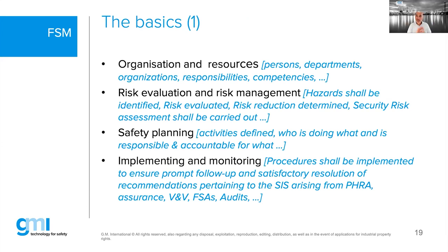What is now in the FSM? Without going too much into details, I just want to give you a few snippets, or a few of the highlights. And the black color bullets here are actually the bullets from the standard. If you would take the standard IEC 61511 or ISA 61511 in front of you, you would go to part number one. There are three parts, but you take the normative part one and you go to chapter number five, which is clause number five. That's the food safety management.